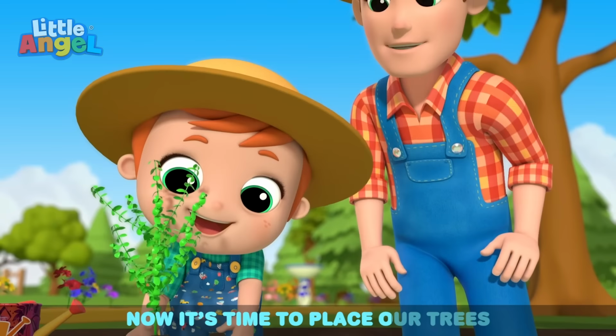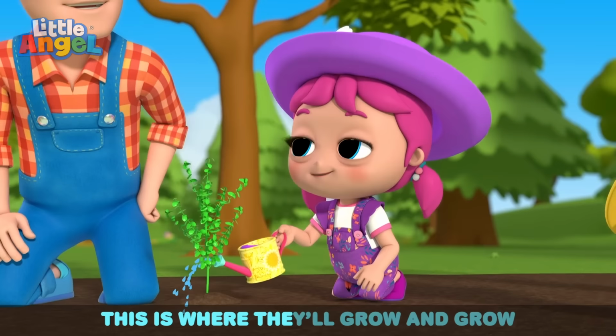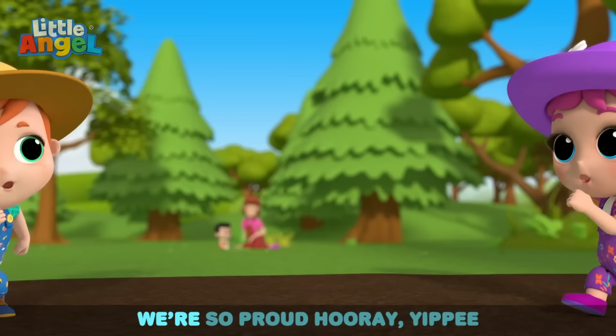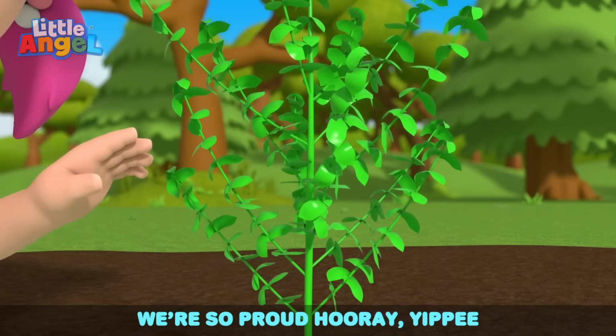Our trees in the ground they need to be. This is where they'll grow and grow. Shooting up they go and go. Look, we planted all our trees. We're so proud. Hooray, yippee! They are still just very small, but they will become big and tall.